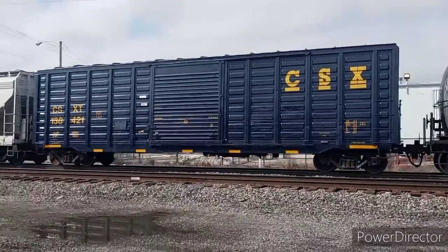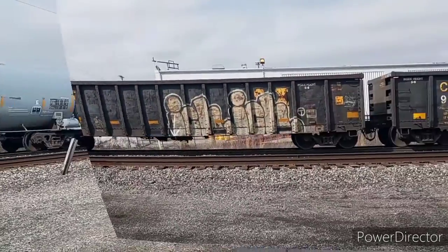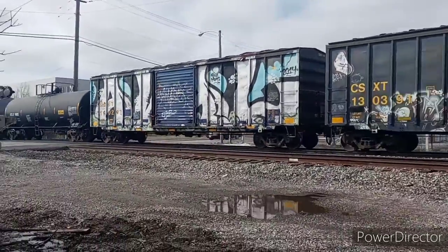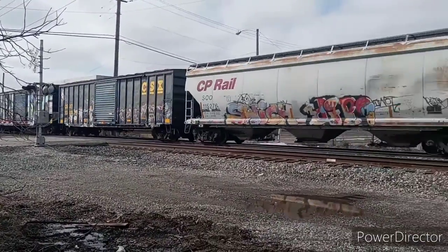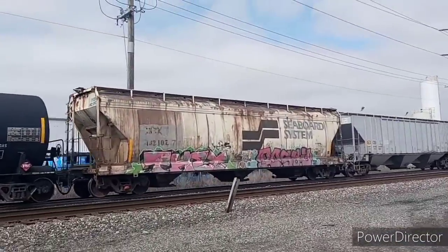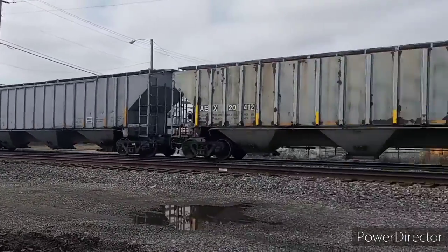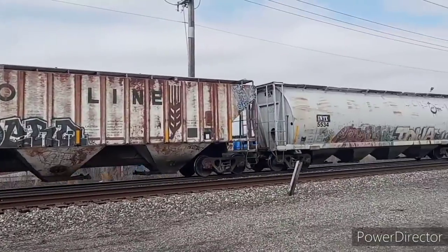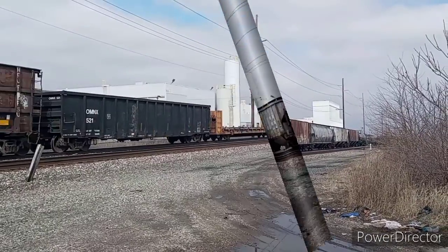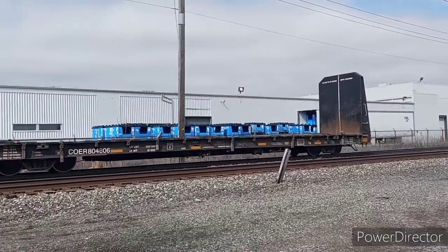And a nice clean CSX boxcar here. And some more car covering graffiti. Here we see an old Seaboard System car. And there's a Soo Line. About 10 minutes later, the end of the train finally went by.